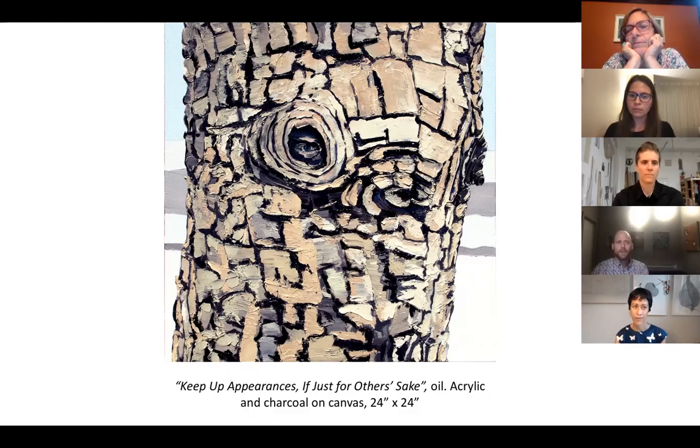So when it comes to how pattern works into my work and what I want people to take away, I really want people to see themselves in the work, themselves in nature, and hopefully it behaves as some sort of mirror to the society that we're living in.